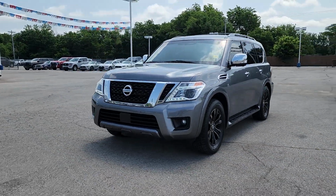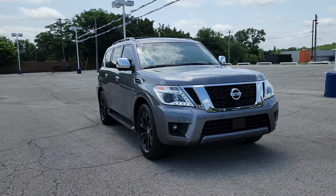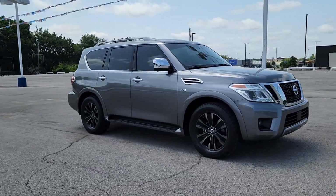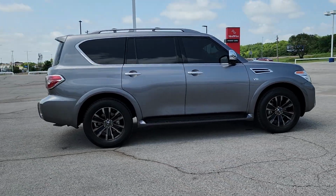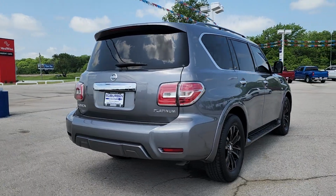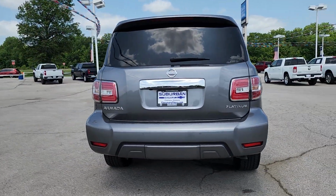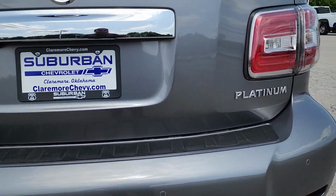Get a feel for the 2020 Nissan Armada. This vehicle is an outstanding buy with fewer than 35,000 miles on the odometer. Here's an overachiever with a commanding presence, the Nissan Armada. This full-size three-row SUV is a polite powerhouse, offering an upscale interior, smooth, quiet ride, and brawny towing capacity.